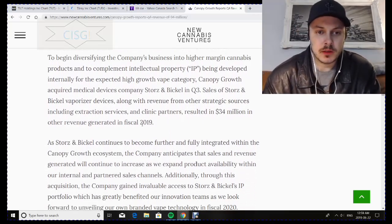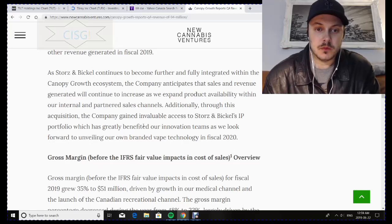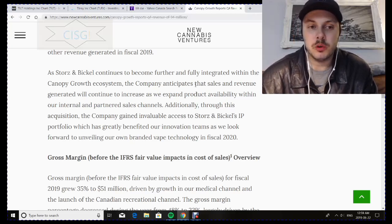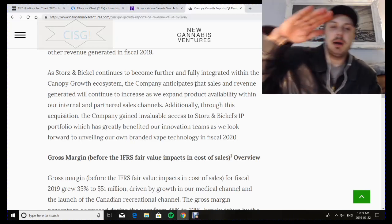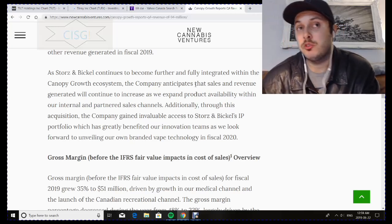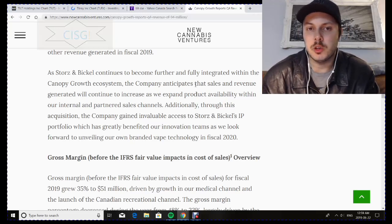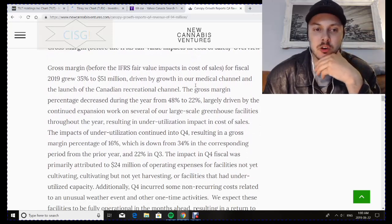So they did 34 million, which was revenue generated in 2019 by Stores and Pickles. So they anticipate integrating it within their ecosystem. My take would be that maybe they don't have that in their Tokyo Smoke stores or their Tweed stores, or only at very low supply. But if they bump that up, then instead of doing 34 million, maybe in 2020 or 2021 they're doing like 75 to 200 million, within the ecosystem of the globe, right? Just different stores, maybe across different countries in the future as legalization happens.